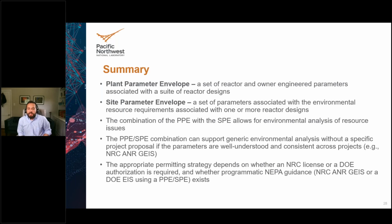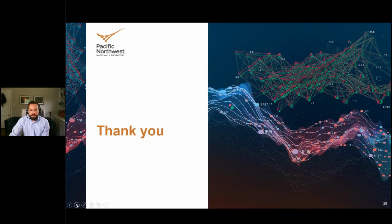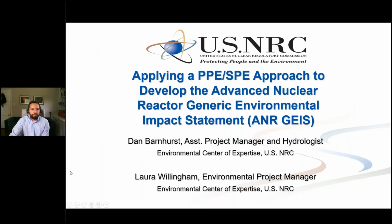So that combination, the PPE, SPE, can support generic environmental analysis without a specific project proposal if the parameters are well understood and consistent across projects. That is the goal and intent, and I think that is something that the NRC Advanced Reactor GEIS is doing and applying. And then, like I was just talking about, the appropriate permitting strategy depends on whether an NRC license or DOE authorization is required, and whether programmatic NEPA guidance, which would be either the NRC Advanced Reactor GEIS on the NRC side, or some sort of DOE document applying the PPE or SPE exists. So with that, thank you very much, and I will now pass it over to Dan Barnhurst.